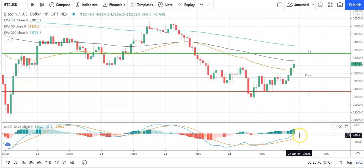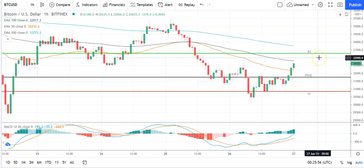Looking at the MACDs, we've got a widening of the bullish histograms through the turn of the day, supporting the early upside. On the EMAs, the 50 has narrowed marginally on the 100 and the 200, but still a bearish indicator. So key through the early part of the day would be to avoid the pivot at 31,741, break back through to 33,000 levels to bring resistance levels into play. Failures to do that, and support levels will come into play.